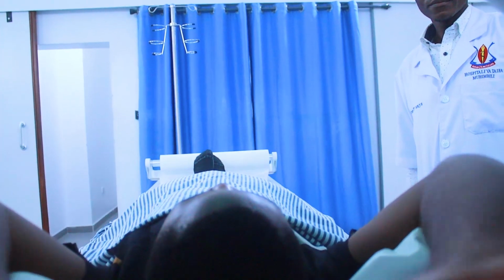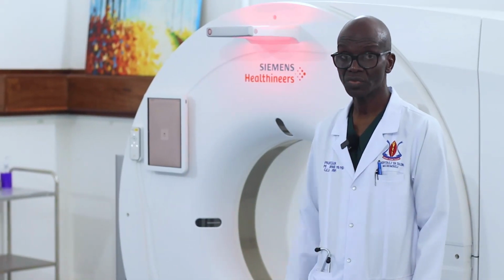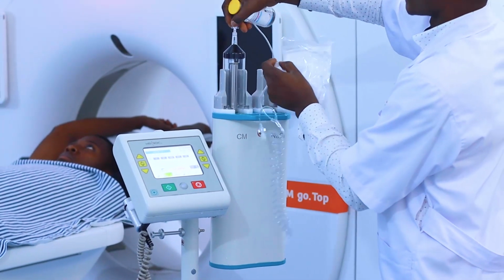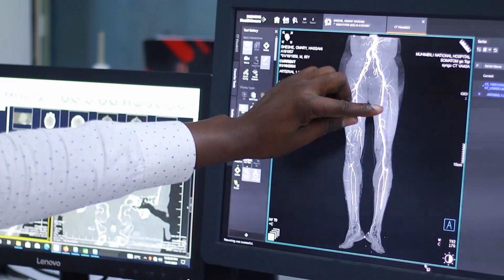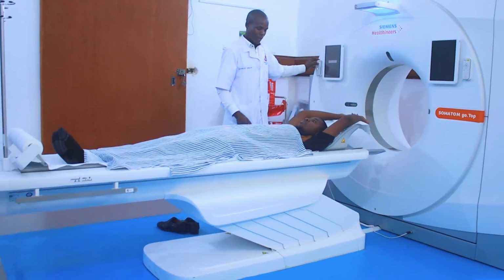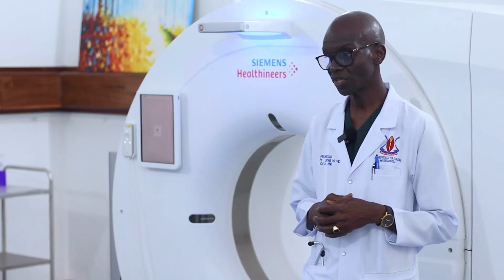But the other thing which we do with the machine is to inject a contrast which goes to the blood vessels of the heart, called coronary arteries, and we study the arteries, whether there is a blockage or any defects on the valves, or any clots in any of the chambers, whether it's the right ventricle or the left ventricle. And the other thing which we look at is any congenital abnormalities, and we look for aneurysm also, the dilatation of the vessels.